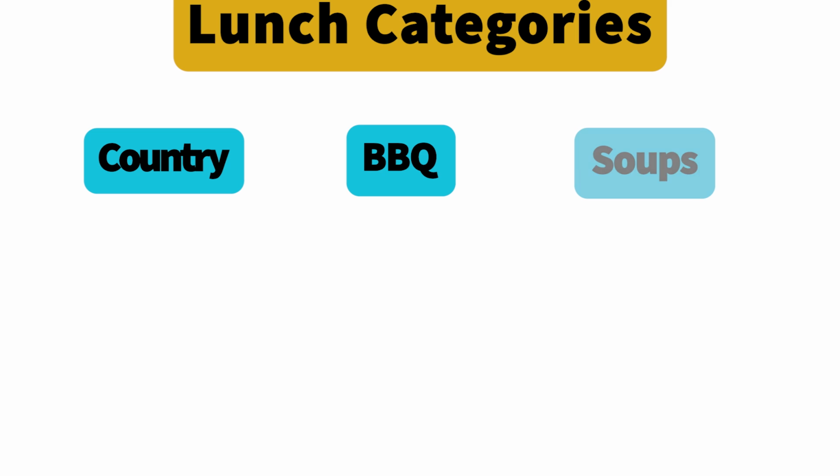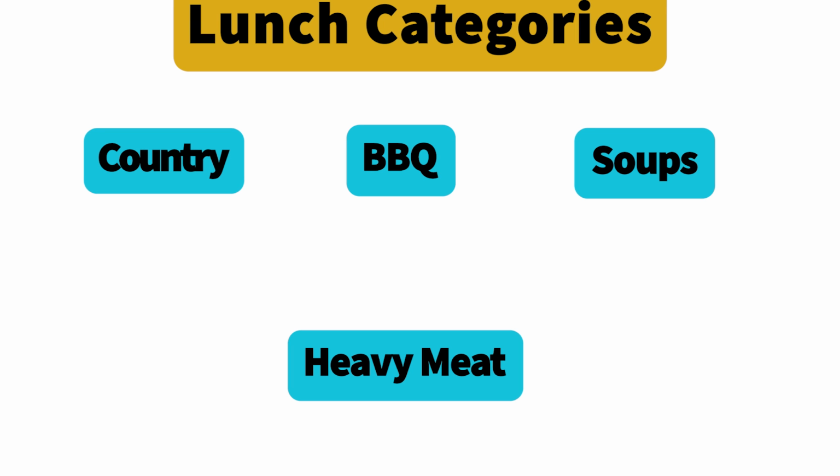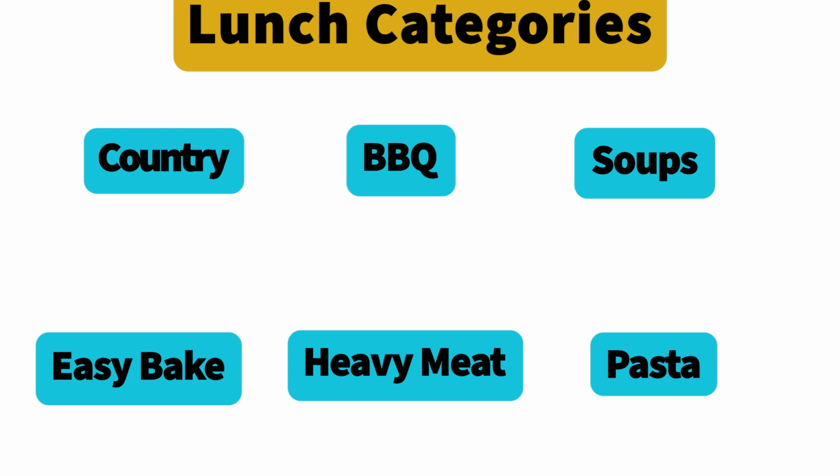And then for my dinner categories, I have 6 other categories. There's country, barbecue, there's soups, there's heavy meat, there's also pasta and easy bake options. So here's how I do this, right? Every single day, I will plug in different things. I'll have a different category for each of my dinner items. But now let's talk about these categories, because really my category is just a list of all the different things. So if I have pasta as a category, I'll probably have between 10 and 20 different pasta items that our grandmas like to eat, and that's on this list here.